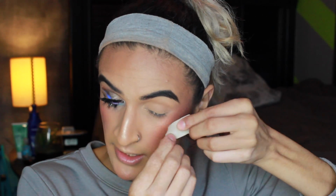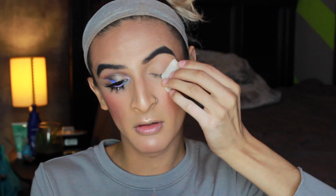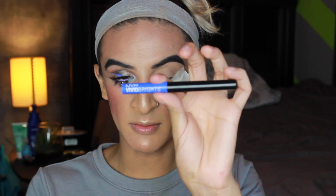Alright, so first things first, we're going to need some tape. I'm going to do it maybe twice on the back of my hand just to get the majority of the tackiness out. Now the tricky part is that you have to make it even with the other eye. We're going to hope that is even with the other eye. So I'm going to take this NYX Vivid Bright Blue eyeliner.